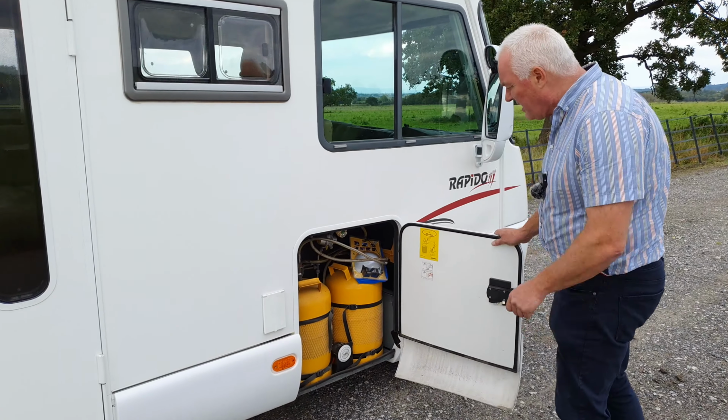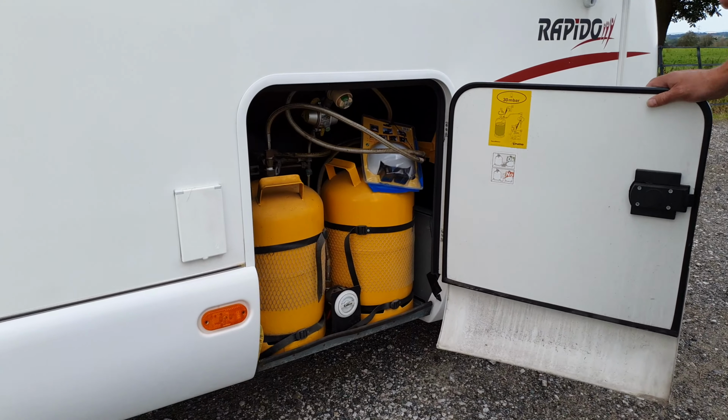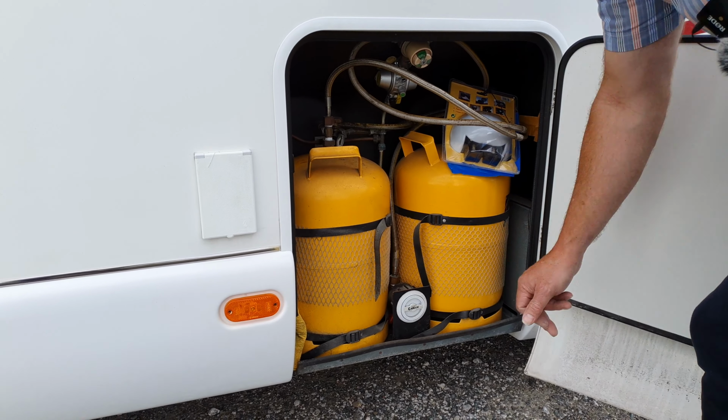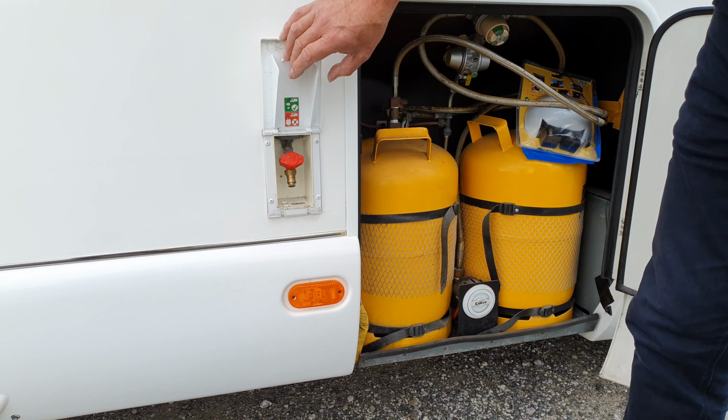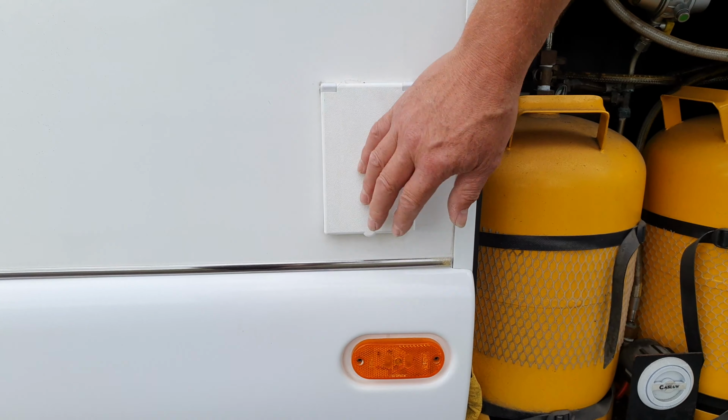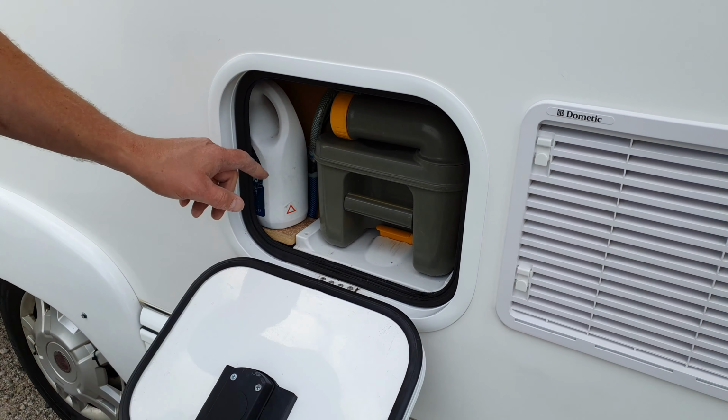Twin gas bottles here, LPG of course, which can be refilled from this gas flow unit here. So instead of going and buying new bottles, you can just take it to a petrol station that sells LPG. Barbecue point there as well. Cassette loo flush stuff, and all these Dometic type grills have been replaced in recent times to make it all nice and fresh and new again.